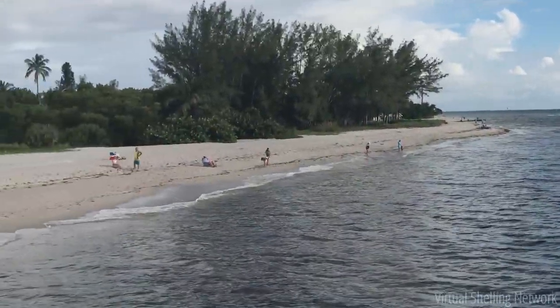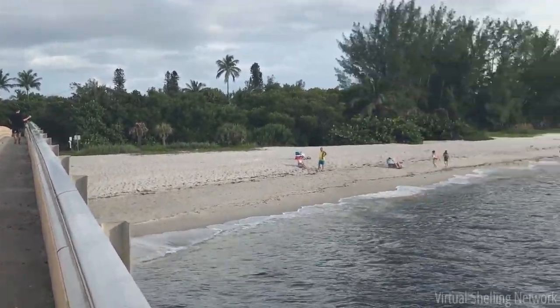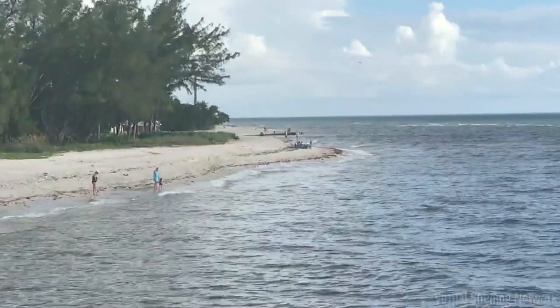We're going to be talking about beach erosion, and I'm going to be taking you around the island to show you some different beaches and how beach erosion has affected them. So right now I'm on the bridge that connects Sanibel and Captiva. That is Blind Pass, and that is Sanibel over there, and this is the bridge over to Captiva.